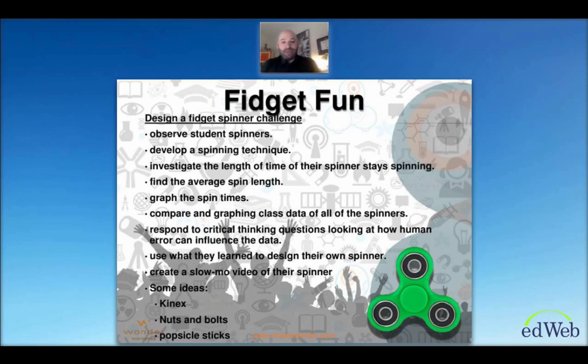And then what you can also do is you can use the data and learn how to design their own spinner and make it more efficient. And one of my favorites is incorporating video into this, actually slowing down the video to see how the spinning works, which is really cool.